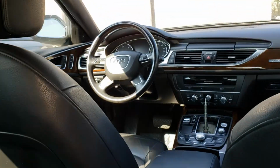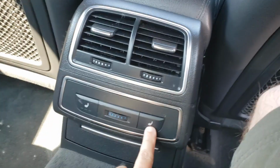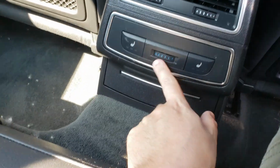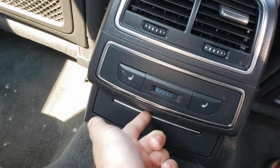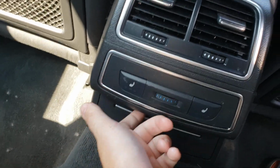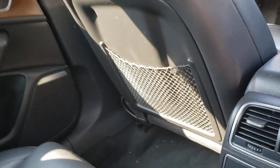Yeah, this is, so an A6 is the right size, I think, for me. Got heated rear seats, got nice vents, got, you know, temperature control. Oh, I love how this just shoots out. No USBs back here, but it is 2014, so maybe this is pre all the fancy media stuff.